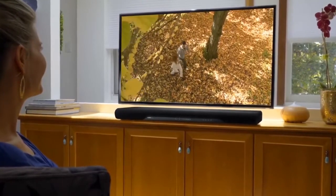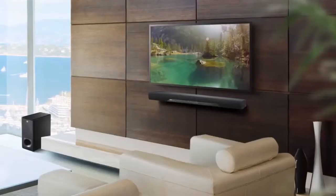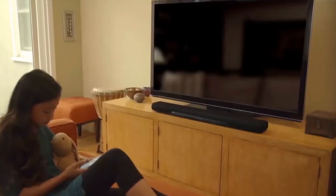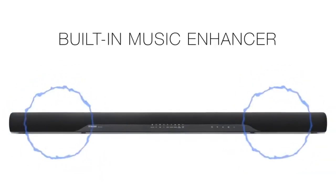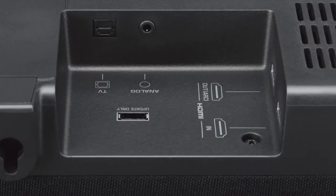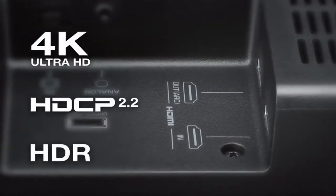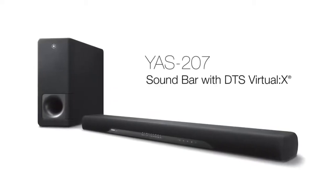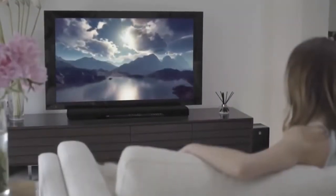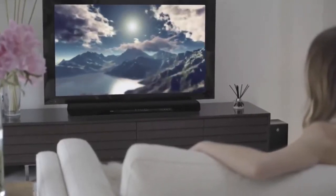The slim, understated design is a natural for tabletop placement, or can be wall-mounted with its built-in keyholes. The elegant wireless subwoofer provides deep, impactful bass and can be placed anywhere in a room. Stream music to the YAS-207 wirelessly with Bluetooth. Its built-in music enhancer restores frequency response lost during digital compression. Connection to your TV can be as simple as a single HDMI cable, with additional connections to match your AV needs. The YAS-207 soundbar with DTS Virtual X makes it easy to add an immersive audio experience to all of your favorite TV shows, movies, games, and music, all in an elegant, easy-to-use package.